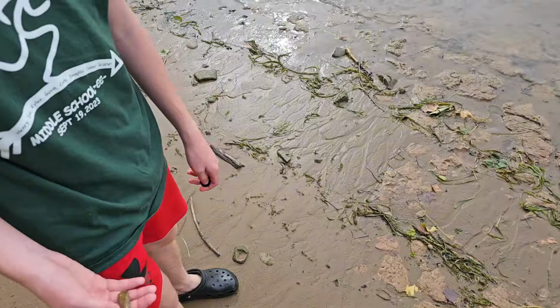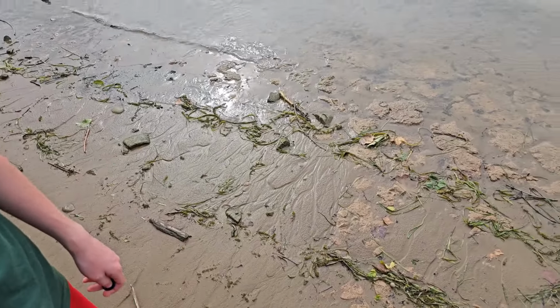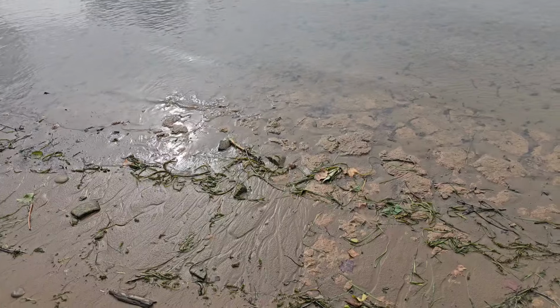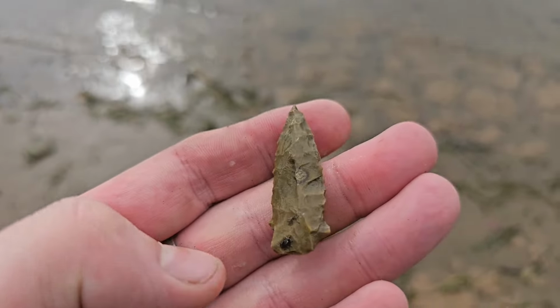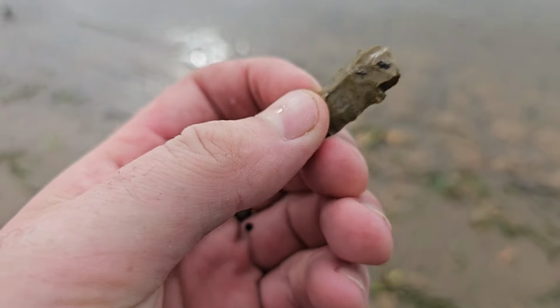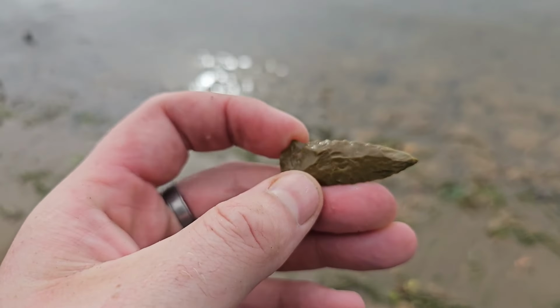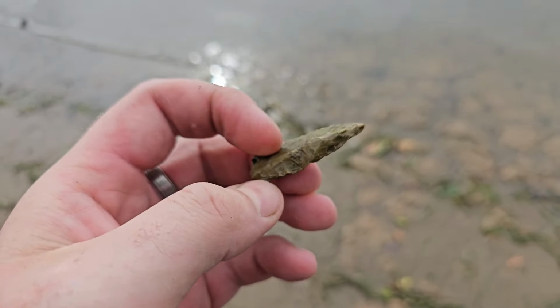All right, let me see here. I told Bub, go down ahead of me and look. Make sure I didn't muck the water up. He found a nice one. Bottom's a little busted up, but you can see the working on that. Very nice.